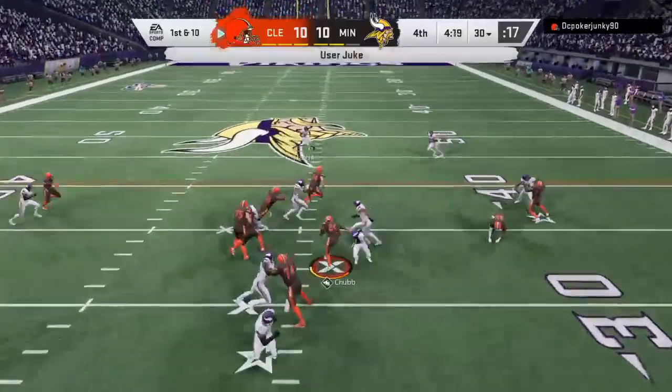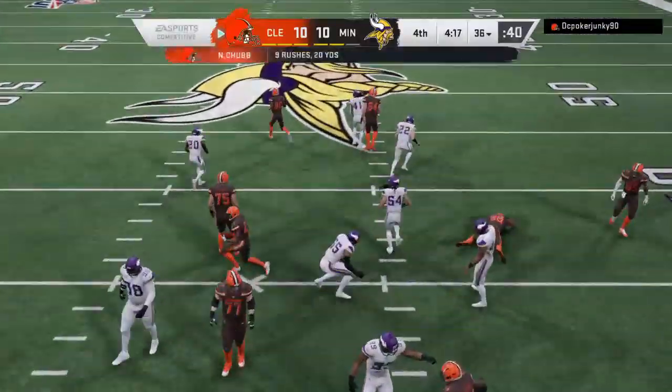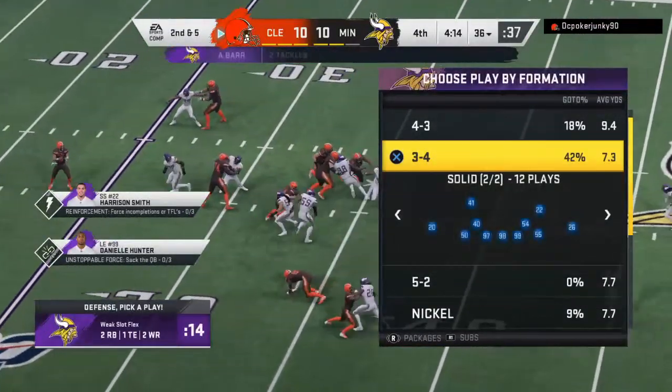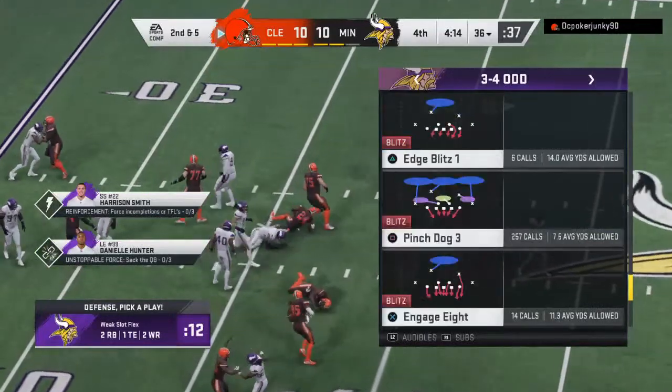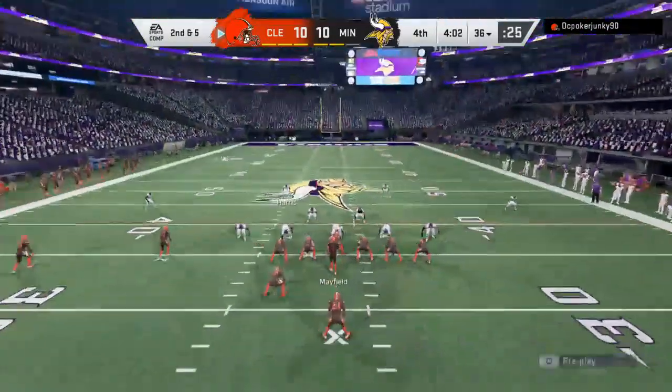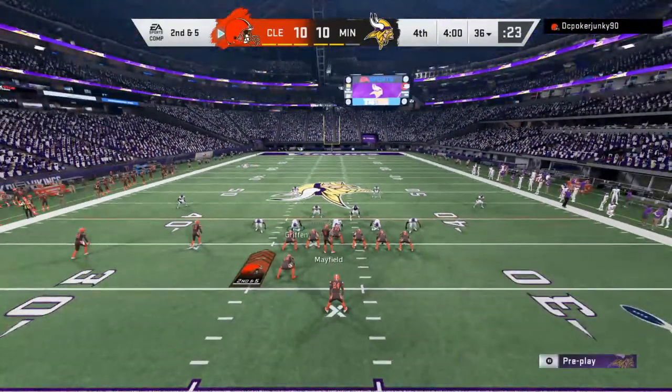Let's go, boys. They run again on first down, Chubb. Tackle made that time by Anthony Barr. I call that play a success. A nice inside run sets up a very manageable second down. A very solid gain on that play. The first down run got 5. Here's second and 5.